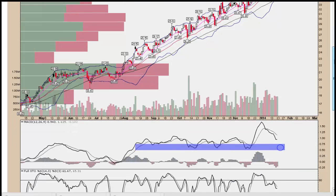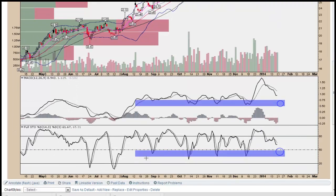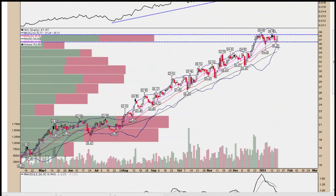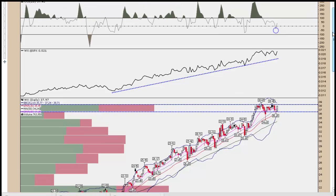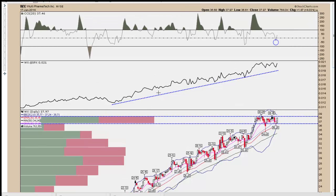Noting also that MACD and stochastics came down below 50 in this case, and with MACD down in this area it bounced 1, 2, 3, 4 times. So I'm looking for that as a target for an entry. I will not chase this, but I'll be watching this on Tuesday morning. It is a Chinese stock, so keep that in mind. But note the strength to the S&P 500.